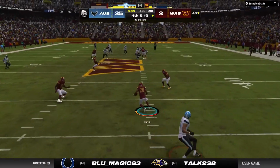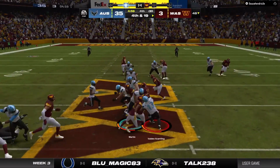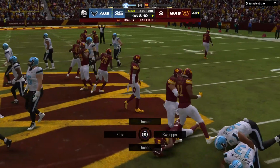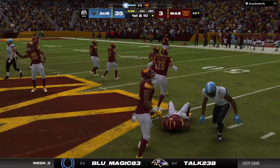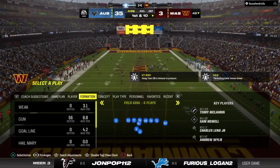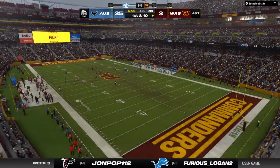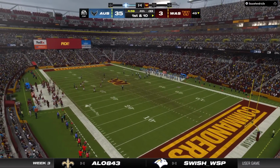A throw for Galladay is going to be intercepted. Picked off by Quan Martin. And the Commanders are going to have great field position here as this is returned just shy of midfield. Allen's pass intercepted. The Commanders take over 1st and 10 at their own 49-yard line.